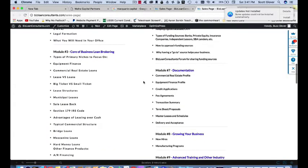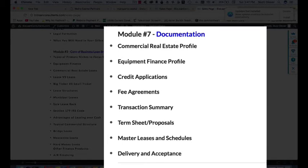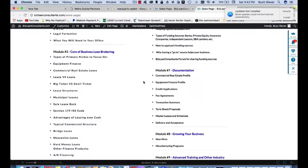In Module 7, I'm going to talk about the documentation and the documents you'll see and run across most often as a business loan broker. Commercial real estate profile, which is just a guide to help you ask for the right information. An equipment finance profile, credit applications, fee agreements, transaction summaries, term sheets and proposals, master leases and schedules and the difference between those, and a delivery and acceptance, which these will be common forms, and as I run across other forms, I'll add to that as well.